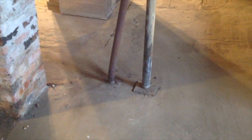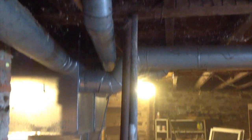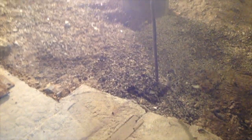What I'm here to look at mostly are these columns. See, the old column on the left obviously had a very bad day. Bent wicked. So they replaced it, it looks like, with another one. And then there was a column right here that went into the dirt, and that fell out. So that's the one I'm going to work on today to try to get a new one in there.